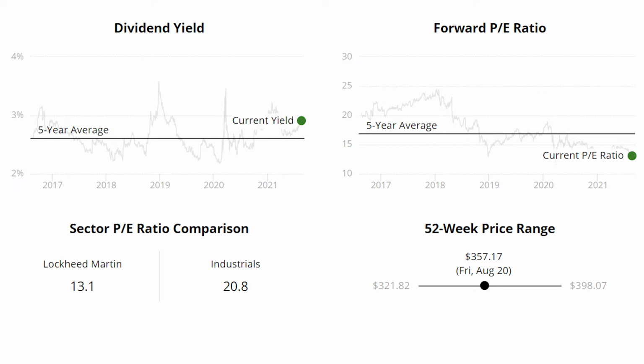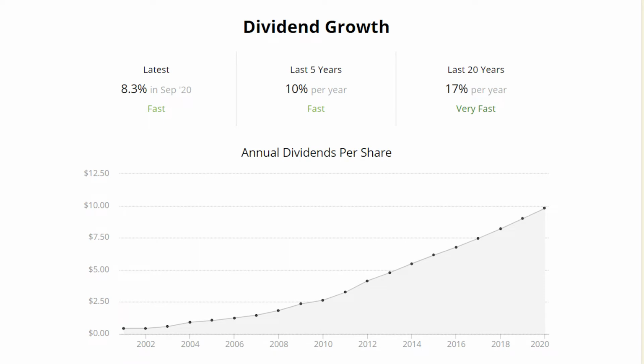Lockheed Martin's PE ratio of 13.1 is a major steal when compared to the industrial sector's average PE ratio of 20.8. Their 52-week price range has a low of $321 and a high of $398. The company has been paying a consistent dividend for over 20 years now, and they have increased that dividend for more than 18 years in a row.